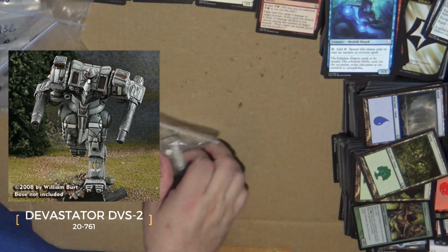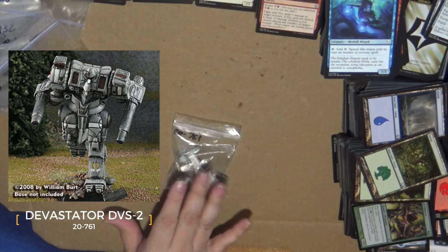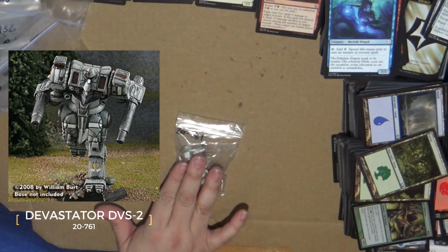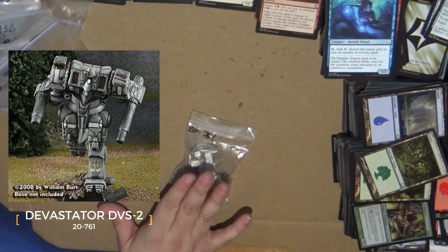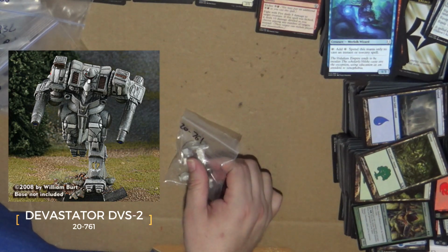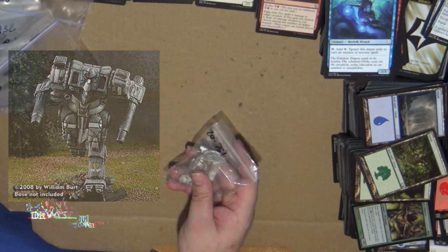761, the Devastator. I already have one of these, but I have a specific paint scheme for my current one, and I do not want to strip it. I painted my other Devastator just like Devastator from the Transformers series. And then I stripped it. And then I primed it, and I haven't painted it again because, you know, I just have too many hobbies apparently.